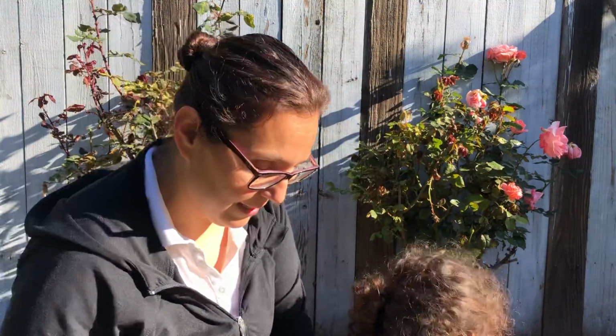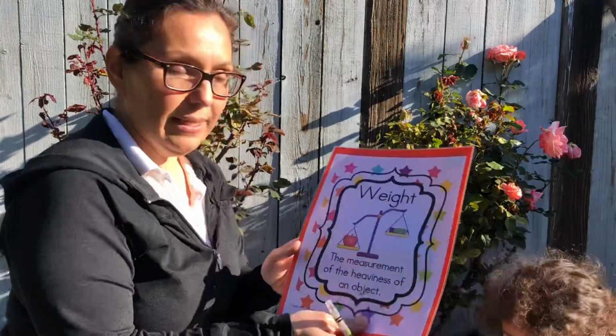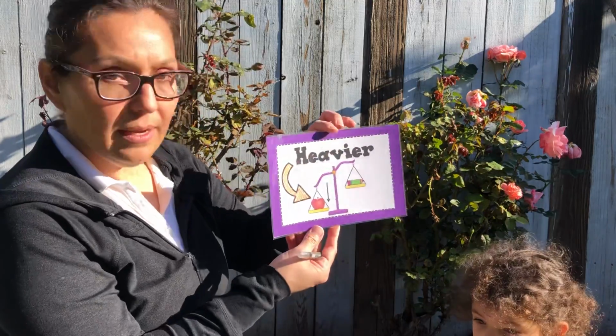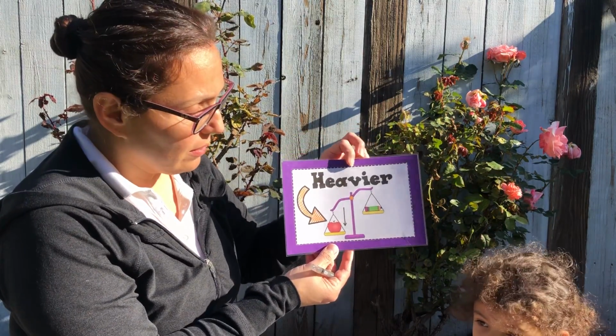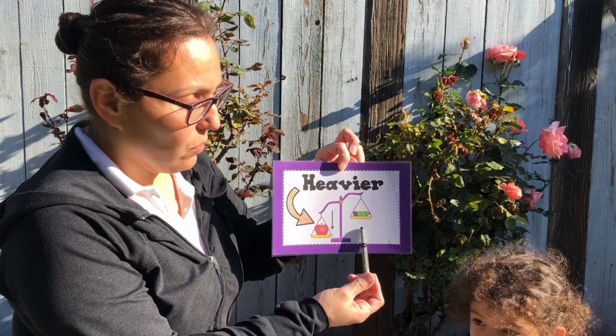That's the end. All right, so in math, we were talking about weight. This is a scale. It's the measurement of the heaviness of an object, and we're focusing on the word heavier. In this picture, the apple is heavier than the pencil. It pulls the scale down, okay? And the pencil lifts up.